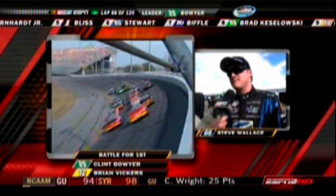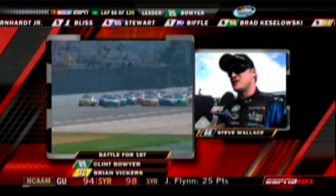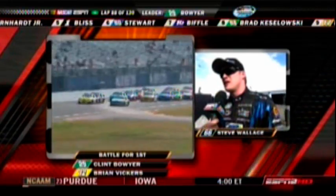I don't know what happened, but I just felt like I was on the top side, had my wheels straight, just to draft it up top, and I got hooked in the left rear quarter panel. I don't know. I'm sure he didn't mean it, but what goes around comes around. Frustrating day for Stephen Wallace in the 66 team.